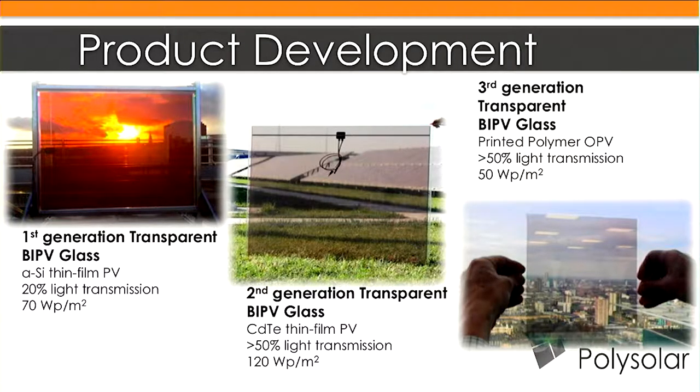We are one of the leading players as a BIPV company in the world, in spite of the fact that we're basically a micro company. Our first generation products is based on amorphous silicon, which I won't go into the details of, but it's been around for a long time. It was developed originally by BP. Our current generation of products is based on a technology called cadmium telluride.